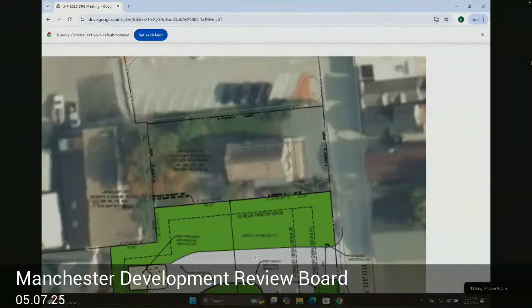One more. Two more. Wanted to point out that we said no to a tower on Depot Street because we thought it took away from what we were trying to bring to Depot Street, and we love that brand. So I'm kind of surprised that this is being considered. Okay. Yes, sir.